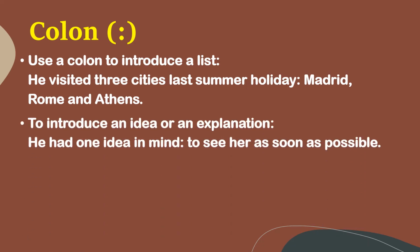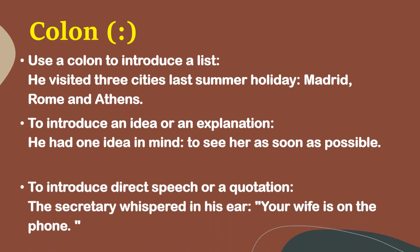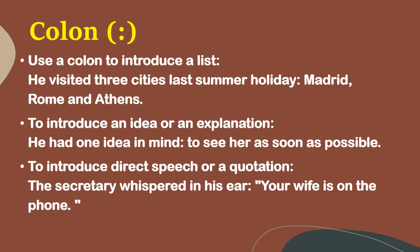It is also used to introduce an idea or an explanation. For example, he had one idea in mind. What was his idea? To see her as soon as possible. So to explain that idea which he has, we use a colon in between. And it's also used to introduce direct speech or a quotation. So generally we write, the secretary whispered in his ear, comma. You can also put a colon here depending on what type of sentence it is, and then inverted commas: "Your wife is on the phone."